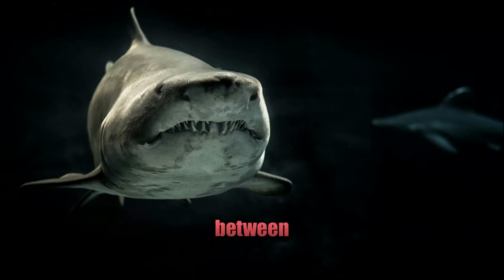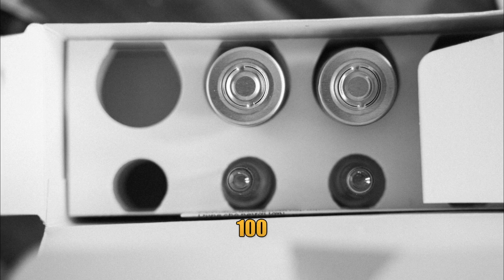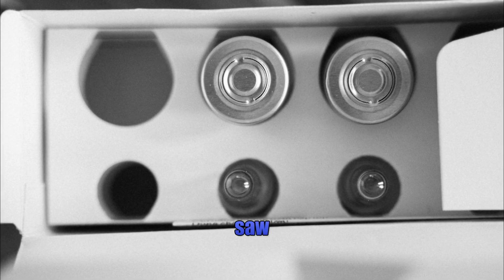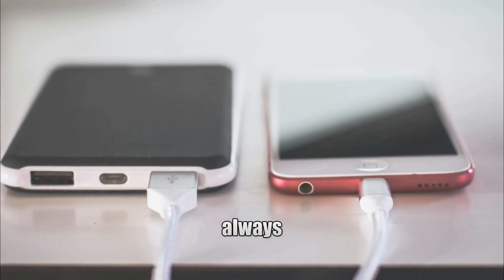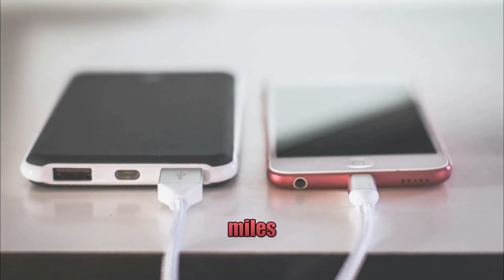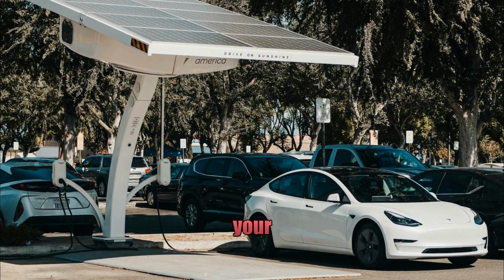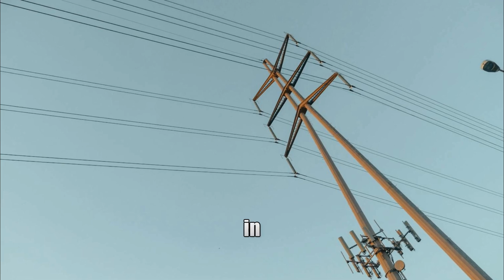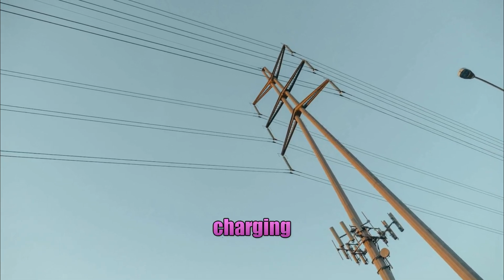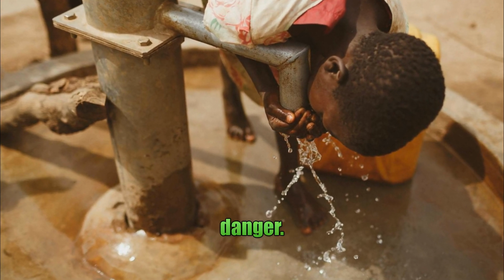Aim to keep your battery between 20% and 80% for daily driving. Only top it off to 100% when you absolutely need the extended range for a longer trip. I saw a guy at the charging station bragging about always charging to 100%. 2 years later, his battery lost 30 miles of range. A simple change in charging habits can dramatically extend your battery's lifespan and keep more money in your pocket. On screen now is a graphic showing battery degradation over time with different charging habits. Notice the difference? Chapter 2, the deep discharge danger.